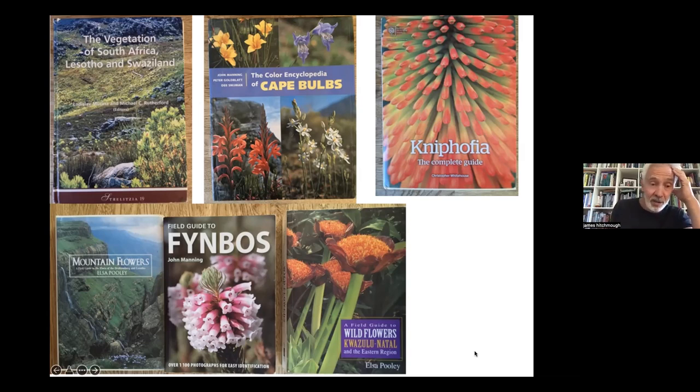If you're just interested in South African vegetation from a Mediterranean point of view, the Field Guide to Fynbos is a pretty good one. That might be my starting point, looking at the species I'm primarily going to be talking about in this talk. So there's lots of information.